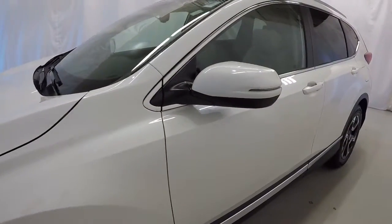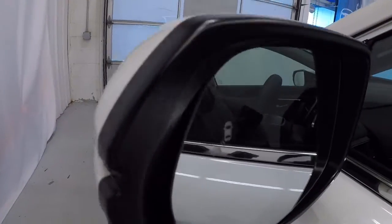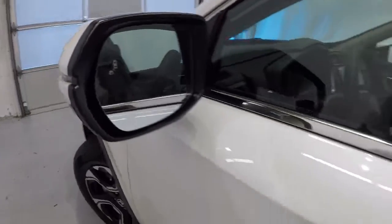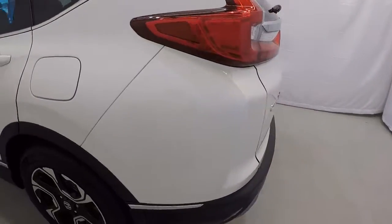We'll go ahead and do the walk around here. We'll start on the driver's side. Alright, it's got the turn signals in the side mirrors. Okay, it is also equipped with the blind spot monitoring system. Alright, and we'll show you that in just a second. Driver's side of the CRV is in great shape.